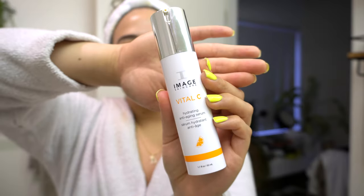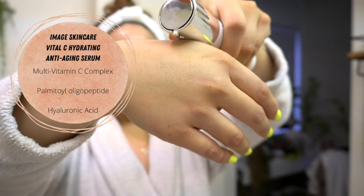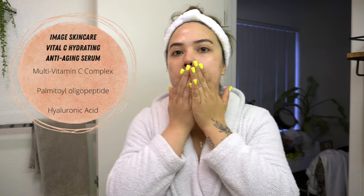And don't even get me started on the Vital C Hydrating Anti-Aging Serum from Image. It is my hands down favorite vitamin C serum. I don't care what any of you guys say. I will talk about this serum in every darn video if I need to, because it is my go-to. I've been using it for years and years, and I've not been able to find anything better. So come at me.